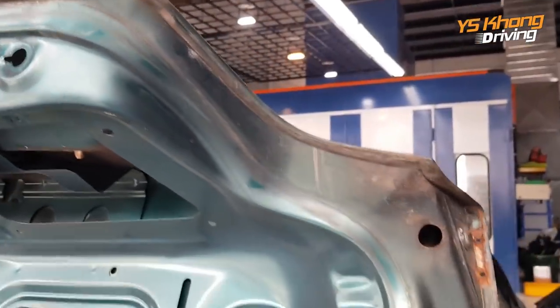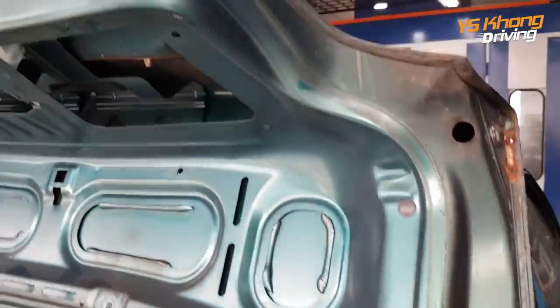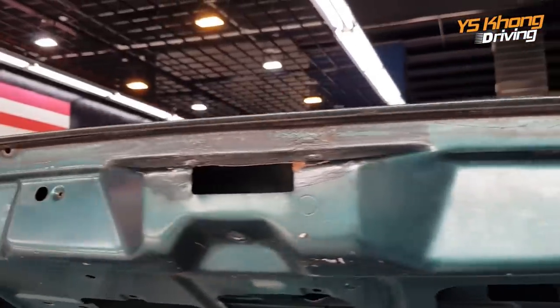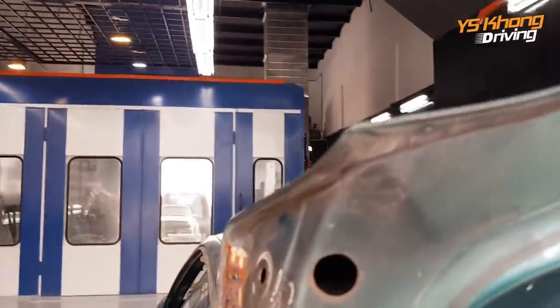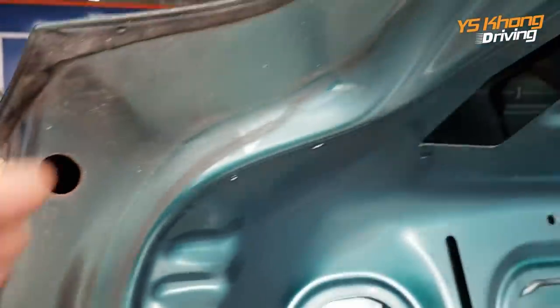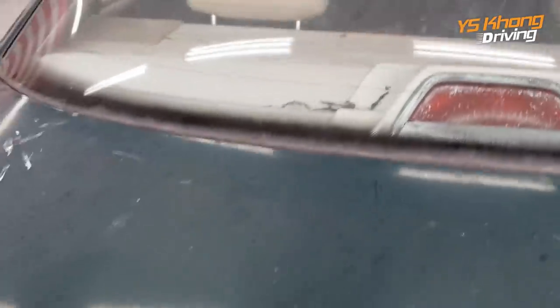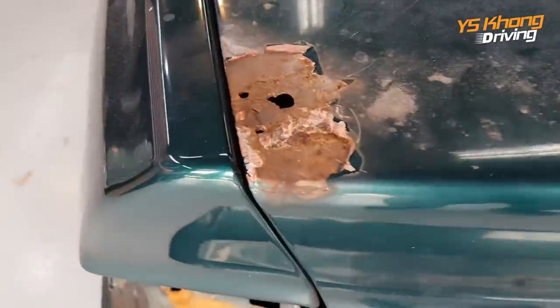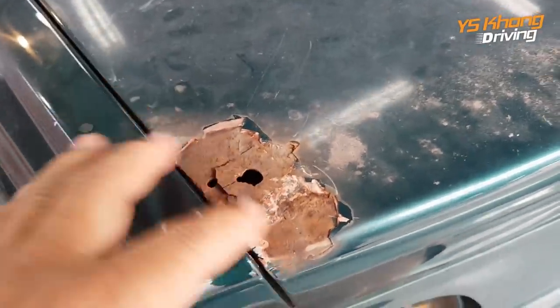This is the boot area and you can see the boot is still good. There is no rust mark here. They've taken out the rubber, so you can see, but here there's a bit of rust and this is because of the rear spoiler, the little spoiler that was at the back. So this part is rusted. He may have to cut and weld a little bit.